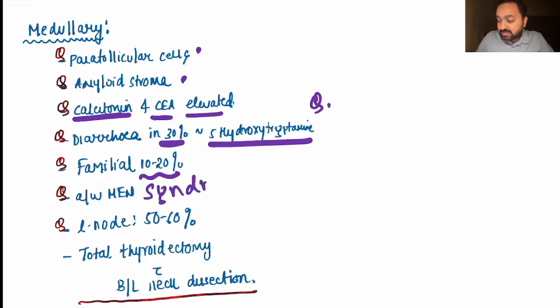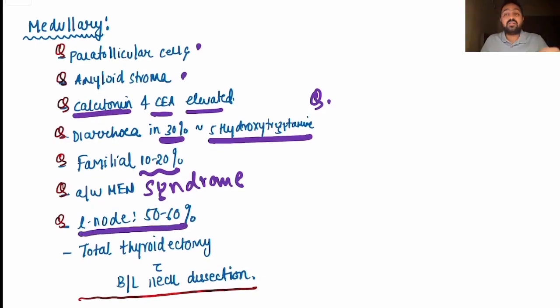The first series of our Final Lap Surgery has a detailed discussion about MEN syndrome, and a detailed discussion of MEN syndrome is also available in the form of MEN syndrome videos on our YouTube channel, which you can check out, right? And it has a lymph node propensity of around 50 to 60%, and the treatment would be bilateral neck dissection along with total thyroidectomy. So these were the few important points with respect to thyroid carcinoma.